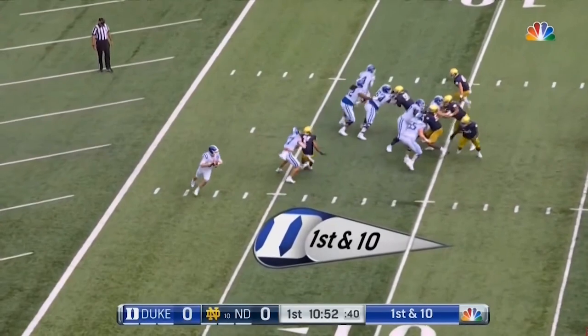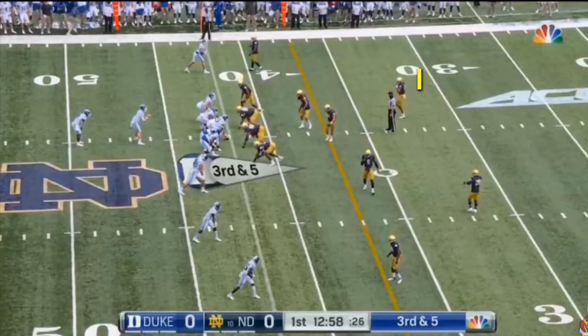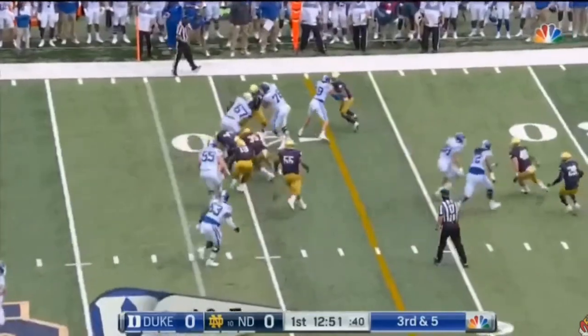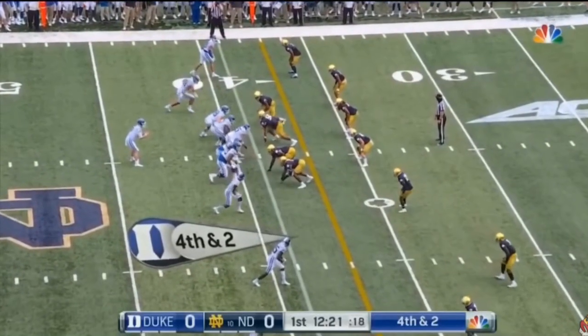Well, firstly, it allows them to take full advantage of talented secondary players like Kyle Hamilton. By rolling one of your 2 safeties into the box, it gives you an extra person to help with run fits. But those safeties also have to be able to hold their own when isolated in man coverage.